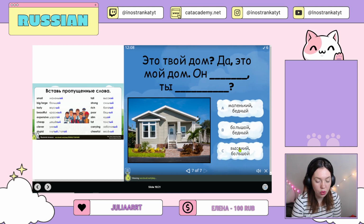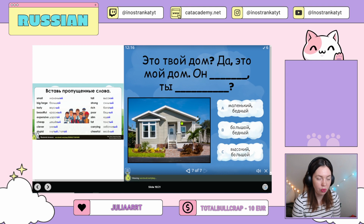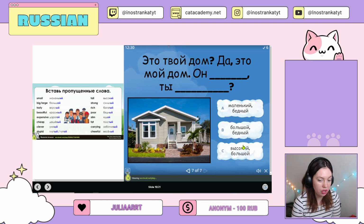Next one, C. Он высокий. It is a tall house or high house, actually, because in Russian we don't distinguish between tall and high, so it's the same, for objects and for people. So, он высокий. It is high. For some people, maybe yes. For some people, maybe not. So the first word may fit, okay?